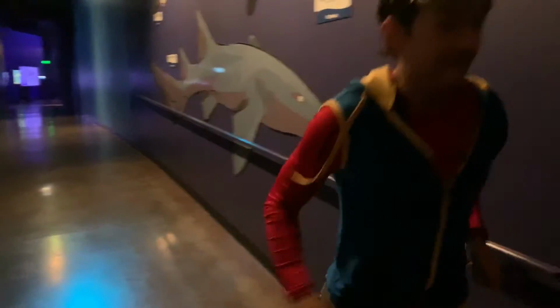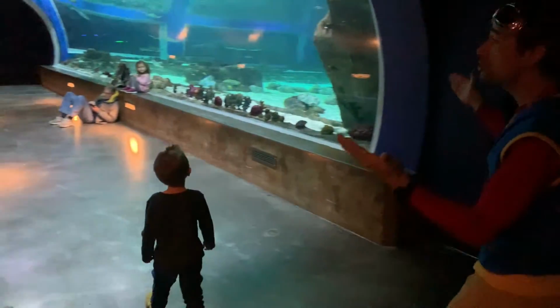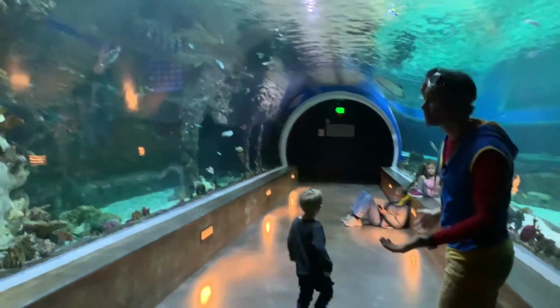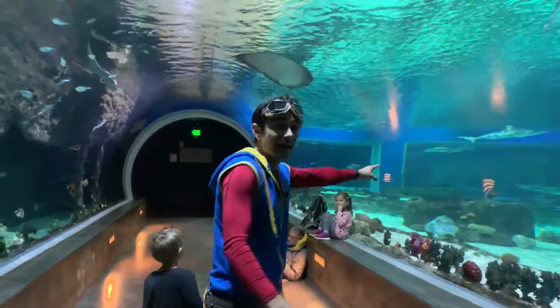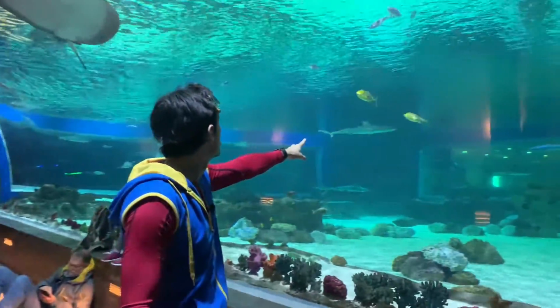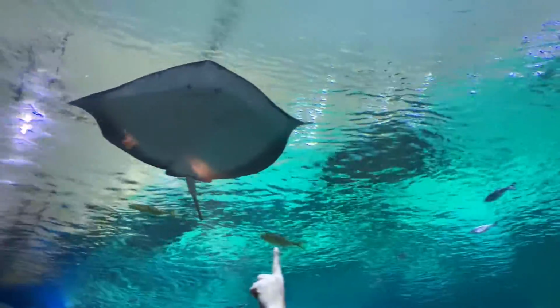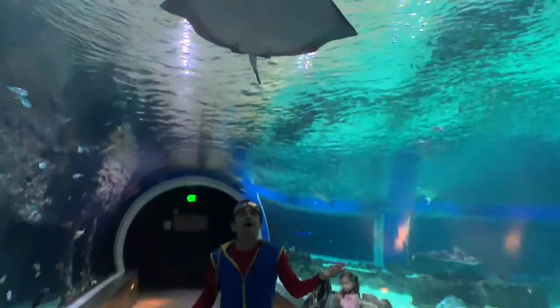Let's run! I see a place that looks just like the ocean. It's a giant ocean tunnel. And I see schools of fish. Wow. And I see sharks too. And a big stingray right above me. Wow.